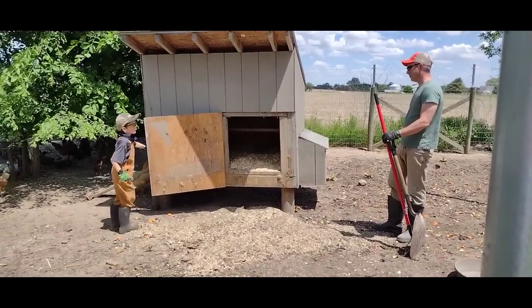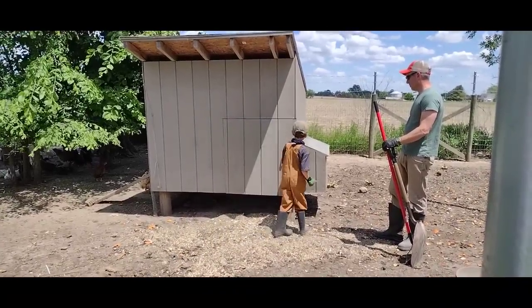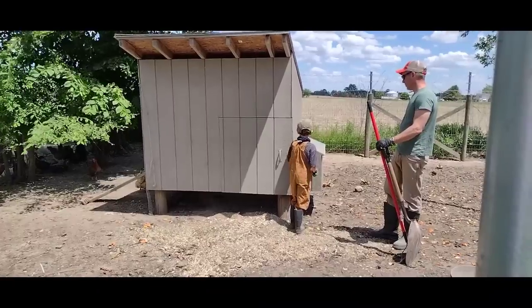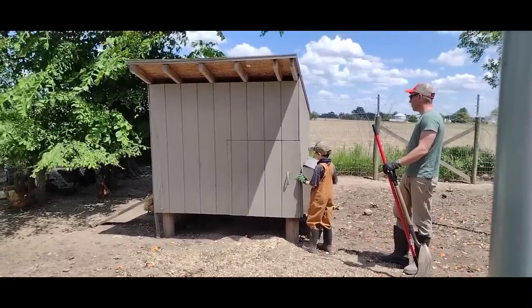And yeah, that's about it for the care of the chickens. As I mentioned, it's probably one of the most intensive animals to care for that we currently have on the homestead, but we sure do appreciate the meat and the eggs that they provide.